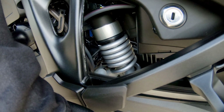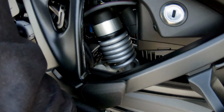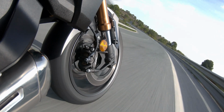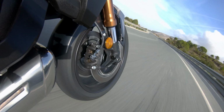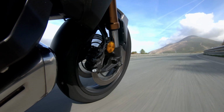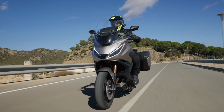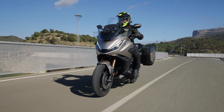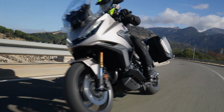The NT's Showa semi-active electronic suspension makes a huge difference to the way it rides compared to the old bike's manually adjusted setup. It gives the bike a lot more composure and control and really improves the handling. Its instantaneous adjustability is hugely convenient too. The NT now has a 6-axis IMU to give more precise control of the bike's electronics package. It effectively gives you cornering ABS and traction control and refines the timing of the DCT's gear changes. With its new fairing, headlight and integrated indicators, the new NT looks a lot more up to date and stylish.